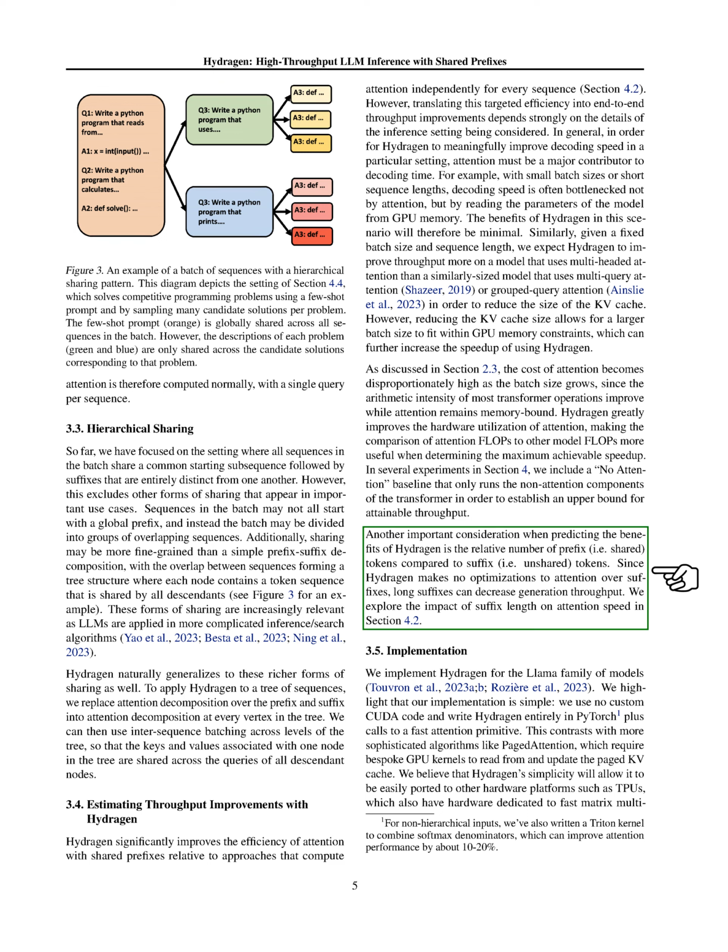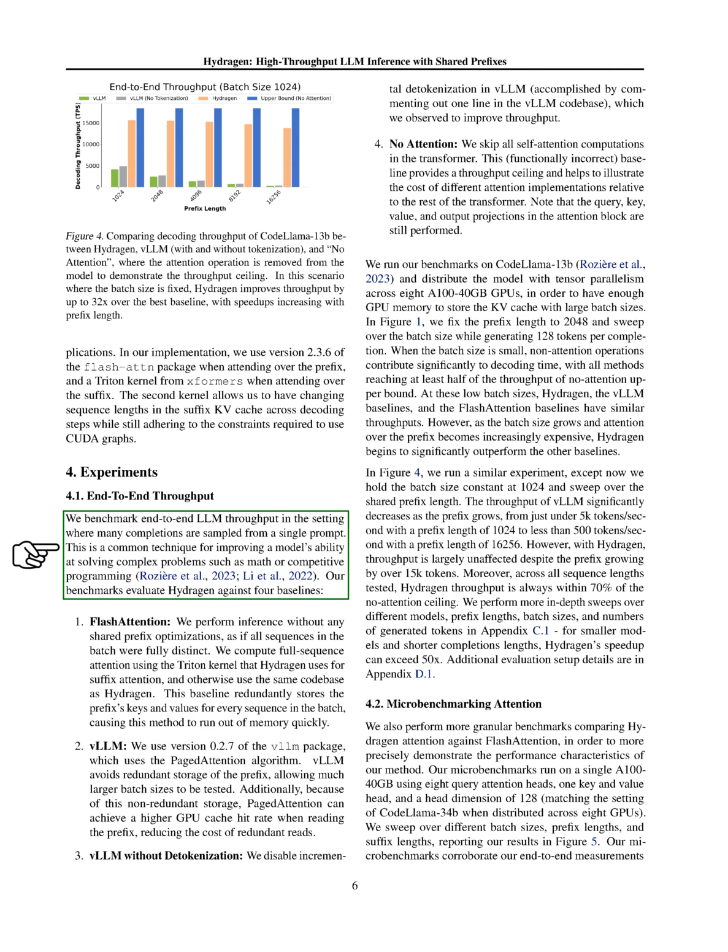Section. End-to-end throughput. We tested the overall performance of our language model, Hydragen, by seeing how well it could handle a lot of tasks generated from a single starting point. This approach is often used to enhance a model's problem-solving skills, especially for complex tasks like math or coding competitions.